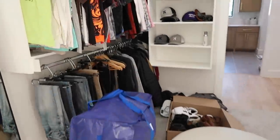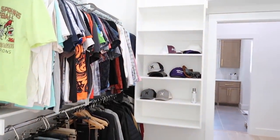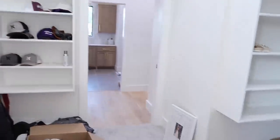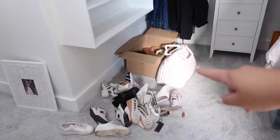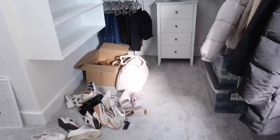I really don't think it's going to be as bad as I'm thinking back here. I might start with the clothes and figure out where the clothes go. No, there's too much on the ground. Let me start with my shoes. This is all shoes. That's all shoes. This is shoes. I had no idea I had so many shoes.